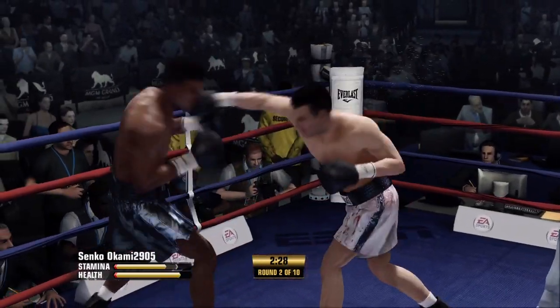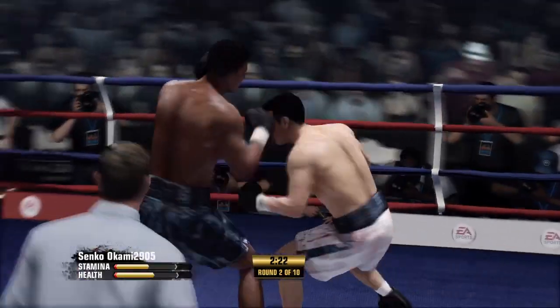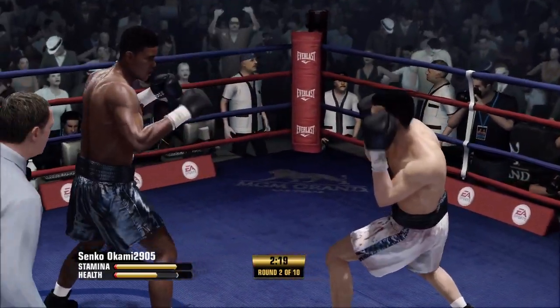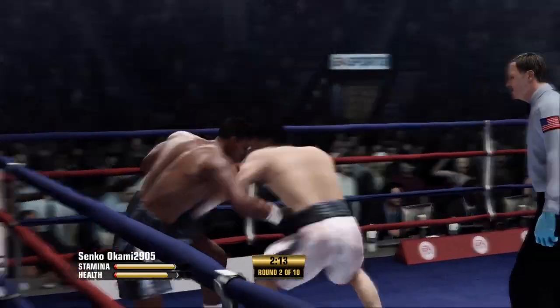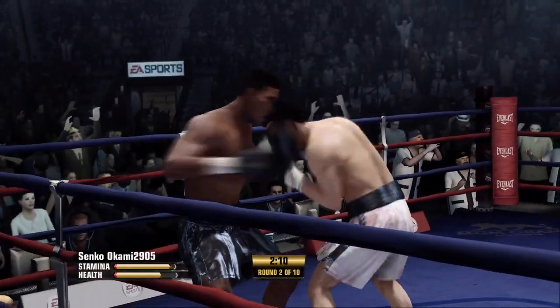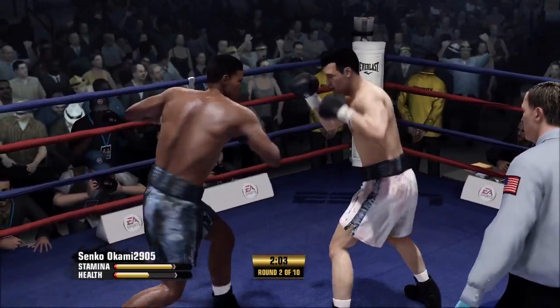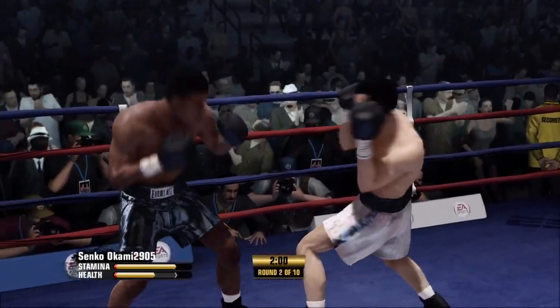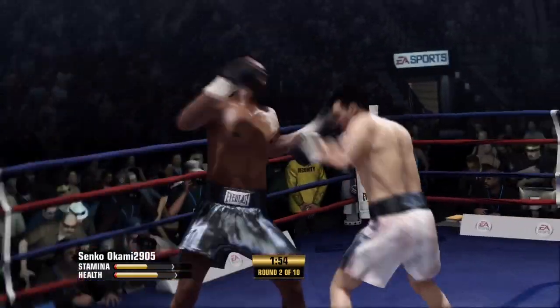To the head he goes with a left hand. Well, he's got the attitude, something's got to stick. He fires off the combination, and they both do. Takes one, but gives one. Good work by Lewis. So swiftly able to turn defense into offense.